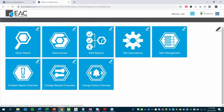So that's the short and quick and dirty view into EAC apps, and I hope that it was valuable.